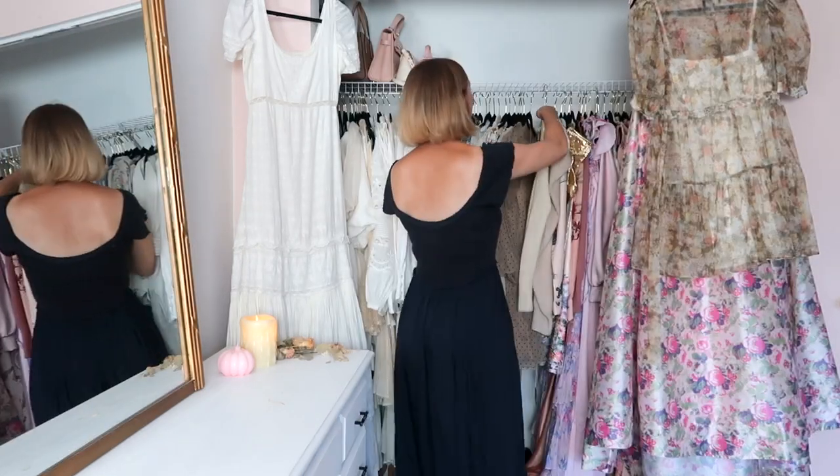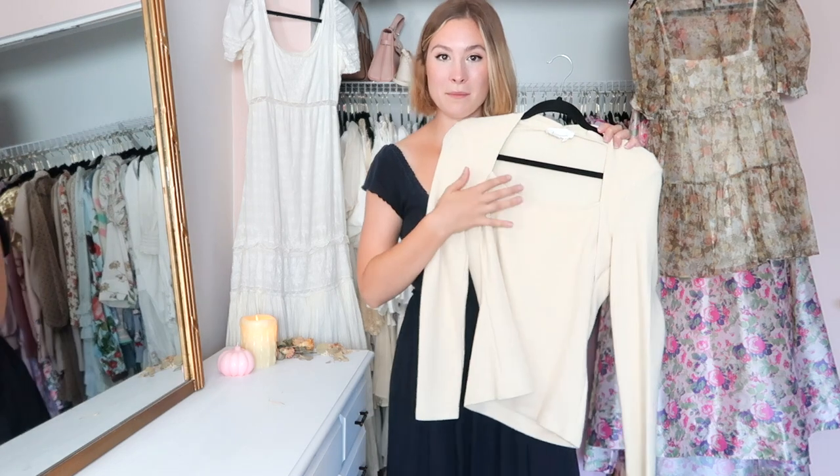Oh, and I was also looking through some of my sweaters, and I remember this sweater from last year, and I just never got the wear from it, so I'm hoping this year I will.